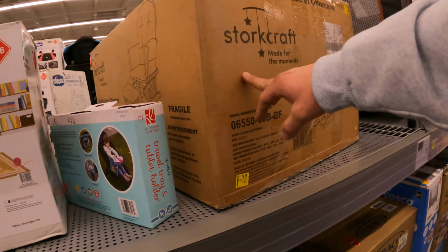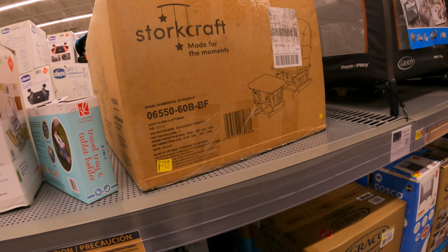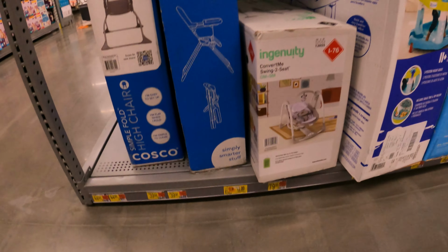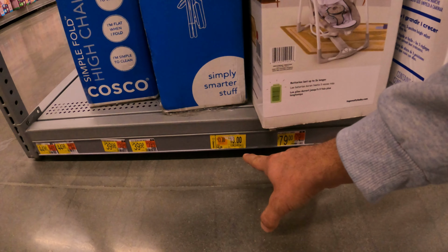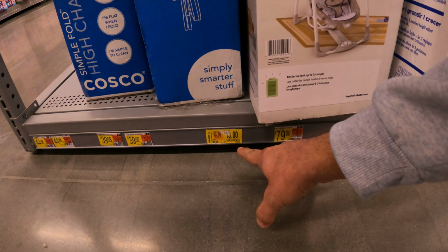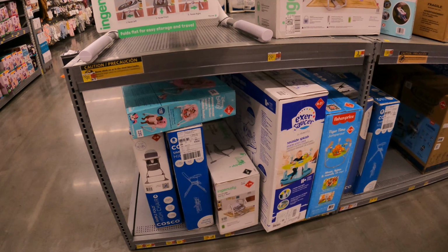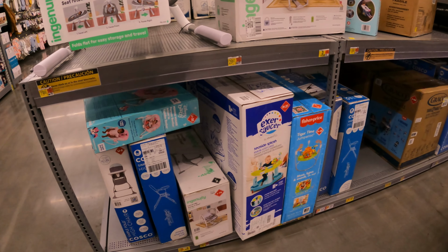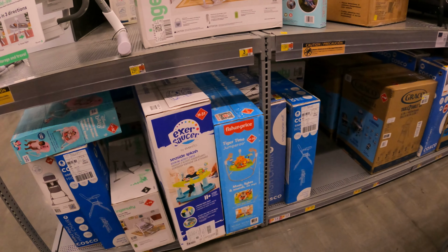Here we go right here. Stork Craft Chase with Ottoman, $179. We don't know the was price. Got a few things marked down here. 13 down from 49. What do we got? It says something about a swing. Best thing to do in this situation right now is to scan everything in through here and see what we got, because you never know, some of this might be hidden clearance.